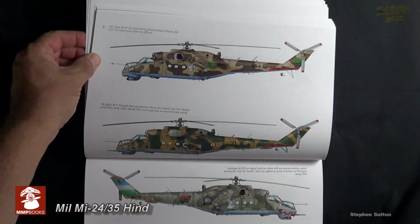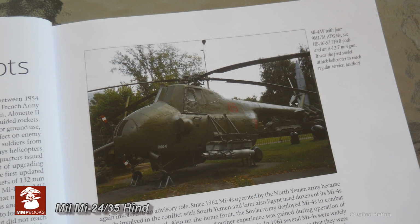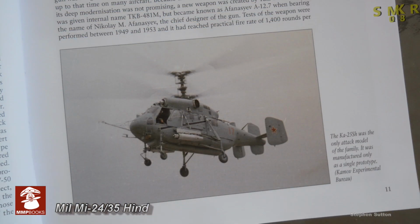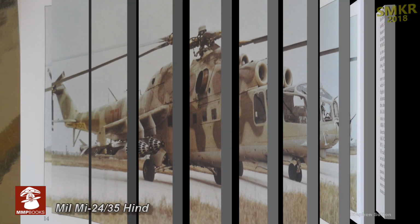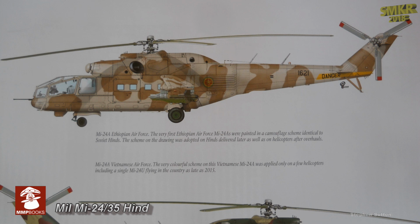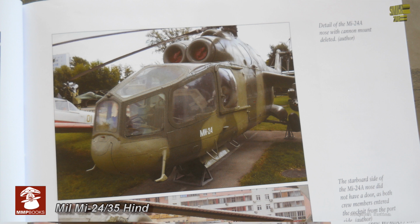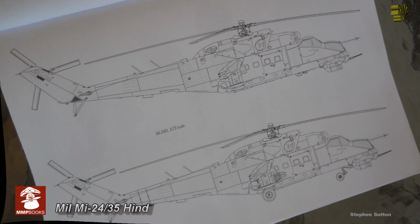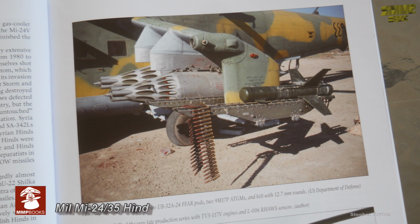It will give you many ideas on color schemes, the paint, the weaponry contained on all models of the Hind, and all countries that happen to be flying this. Some of the countries that fly the Hind are the Czech Republic, the French, Israeli, Polish, Slavic, South American, UK, Ukrainian, and of course Russia. Also, the current PZL demonstrator is described in detail inside of this book.